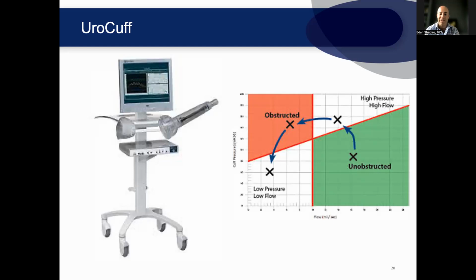And why that's important is for 2 reasons. Number one is if you are considering having a procedure, we want to make sure that although you might have weak flow, the bladder is still having good life and can squeeze hard, so that if we open things up, things will get better. Number two is that if you choose to do nothing or do medication, we want to make sure that we are not having loss of function.